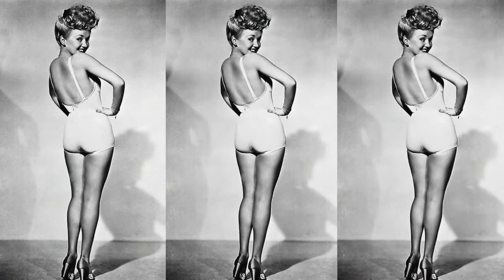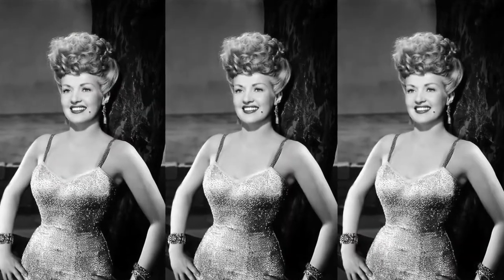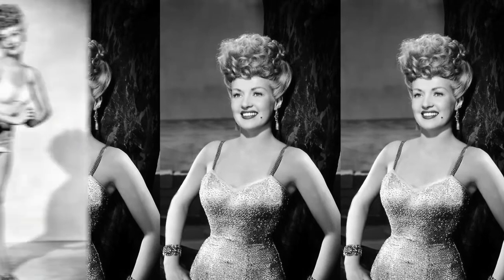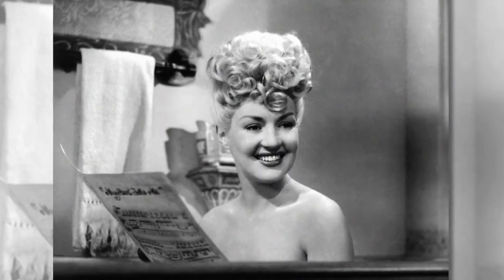Betty Grable, the queen of the pin-up girls. I mean, this is one of the most iconic looks of World War II, of the 1940s. This beautiful sort of poodle-topped hairstyle is iconic to Betty Grable.